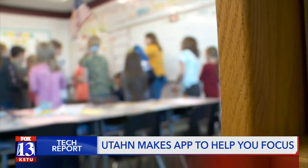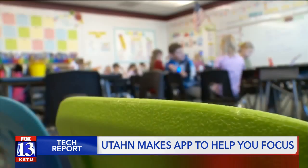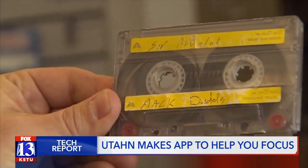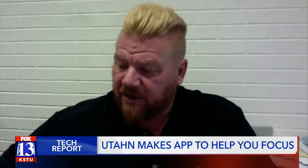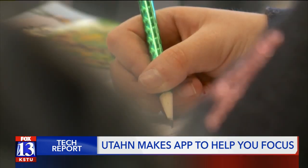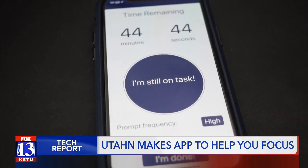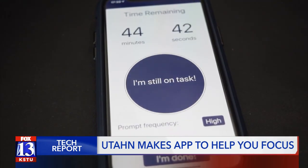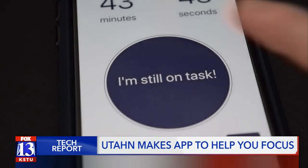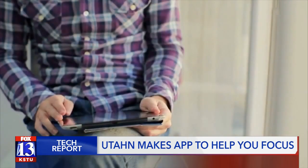The creator, Alan Jacob, says the idea came from when he used to be a teacher 18 years ago. He would use a 30-minute tape with a student that would beep at random times. He would have a separate piece of paper and he would keep hash marks. Those hash marks would help the student keep track of how often he was on task. With the app, you just press the button in the middle of the screen that says, "I'm still on task." The idea is to jolt your brain into remembering what you're supposed to be focusing on.